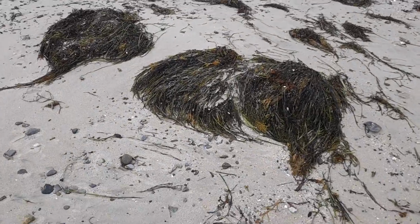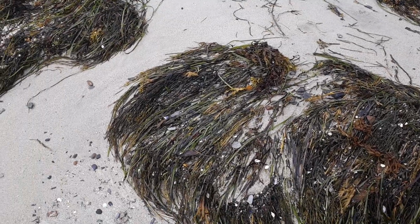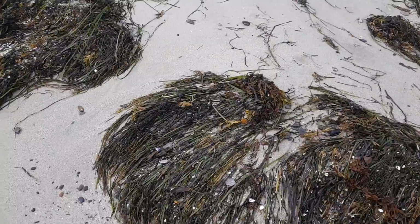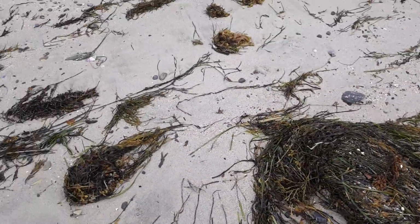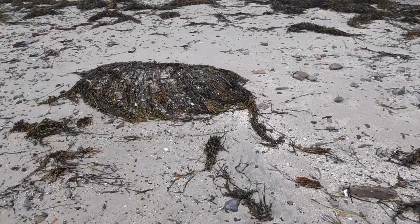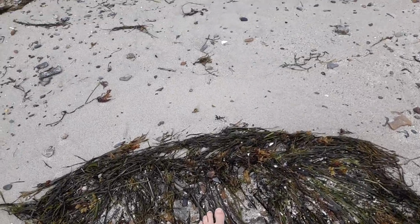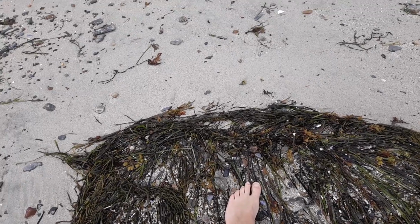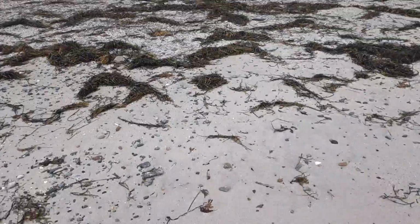See how the seaweed is now buried in the sand? That is super hard to get out. So I'm just going to pick at it. I'm not going to bother trying to dig the whole beach up to get this little bit of seaweed out. There's another roll over here, and it's basically just solid rocks and seaweed and sand and crushed shells and all kinds of stuff.